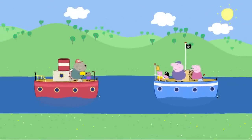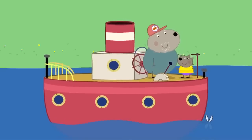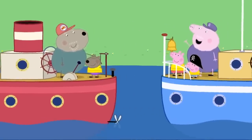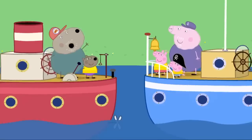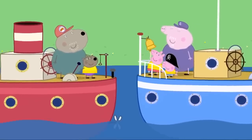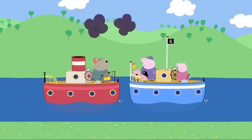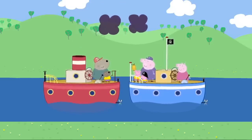Look, there's another boat. Here's Grandad Dog. He's taking Danny Dog out for a day on the river. Ahoy there, Grandad Dog. Ahoy there, Grandpa Pig. Hello, Danny. Hello, Peppa. Grandad Dog is Grandpa Pig's very best friend.